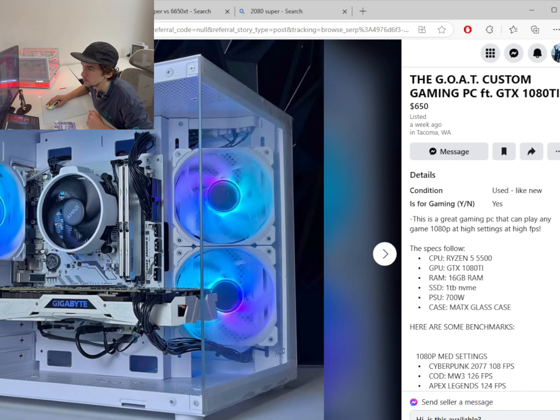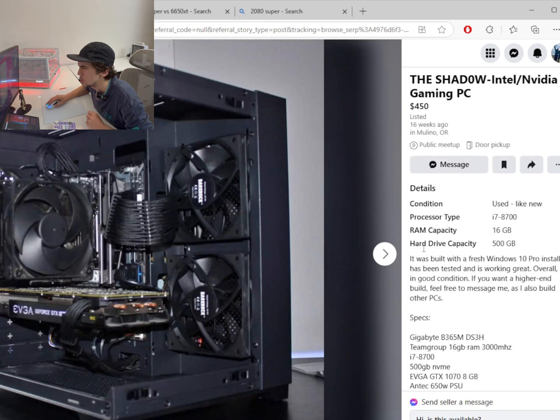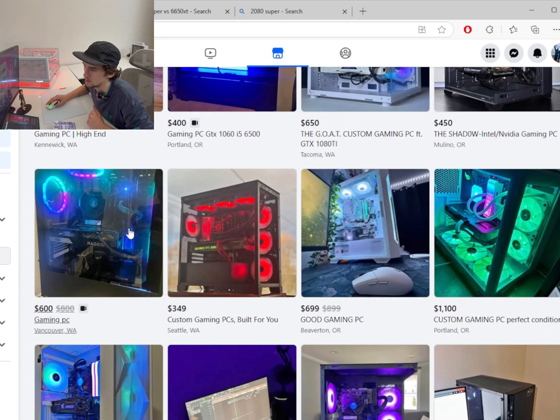That's a clean listing, but ooh, this is a super clean PC. I like this. The no RGB is slick on this. i7 8700, 1070. I'm going to flop on this $450. I like to see $350 or $300 for that.